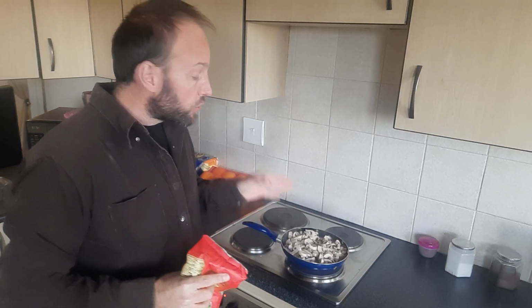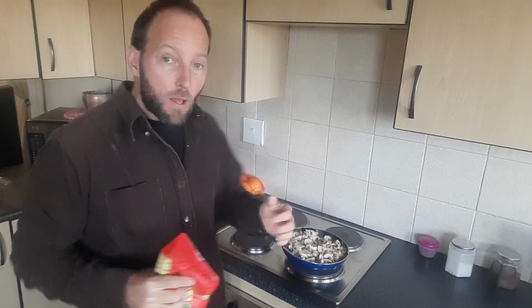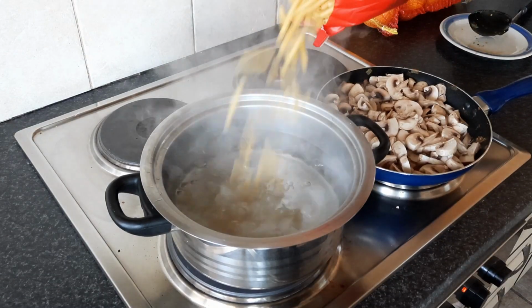What I do is I do salt my water. I add some salt into it just so that the pasta has got a little bit of saltiness to it. You may have noticed that I don't really add too much salt into my food itself. I added salt to the tomatoes, and that's kind of that for me. I don't really like a lot of salt at all, so I'll salt my water for the macaroni, and that will be that.